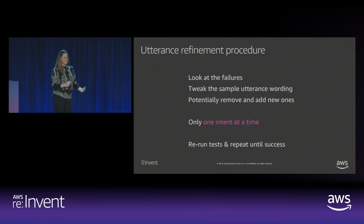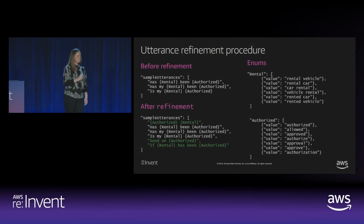So how do you fix it? How do you get your results to be better? You obviously look at your failures. What intent didn't fall into the one that you'd expected it to fall into? You maybe have to tweak your sample utterances. You maybe have to take some away. If you have your intents falling into the wrong ones, it's referred to as intent bleeding. It's gone the wrong way, but you don't really know why. So the whole idea is that you just keep on slightly tweaking things and only ever one intent at a time. If you change 2 or 3 intents, you actually don't know what you fixed, and you may have made it worse in one of them. So only ever one at a time. So it's rerun, test, repeat until success.